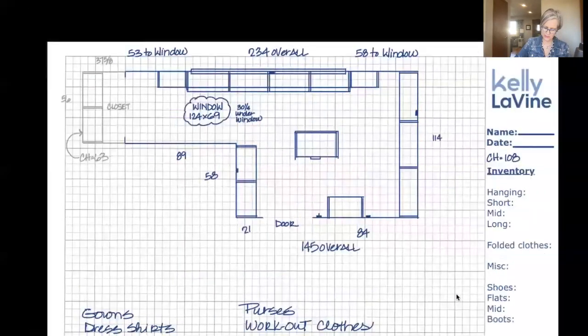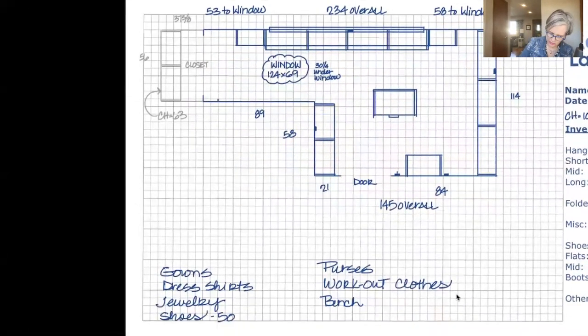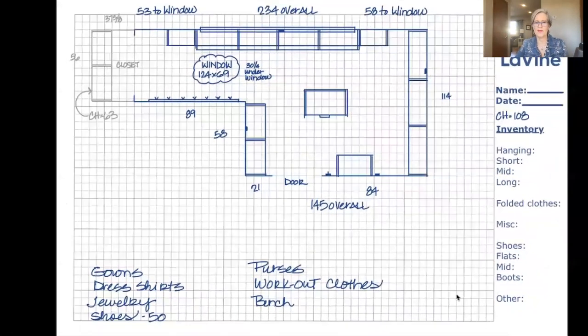Okay, and then the other thing that we did was we put a giant hook wall here, put a giant thing there so that she could hang decorative things there. So this was all hooks. I think we spaced them 9 inches apart, but you can decide based on what you're going to hang how far you want those to be apart. And then I did short hanging in the closet, and I've already got that elevation drawn up so you can see what that ended up to be.